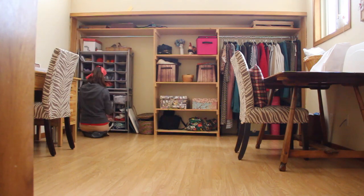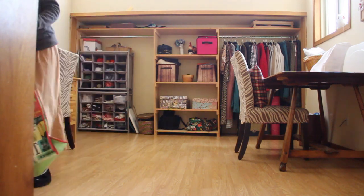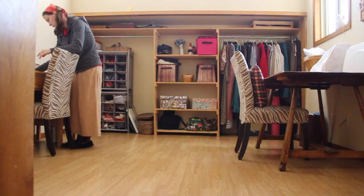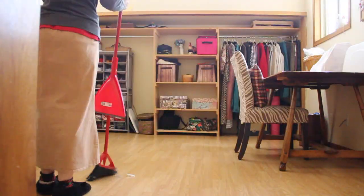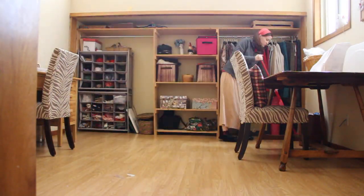This used to just be my closet space, but now only half of it is for my clothes and the rest is my knitting supplies and some fabric scraps. And then I've got my sewing table on one side and my computer on the other.